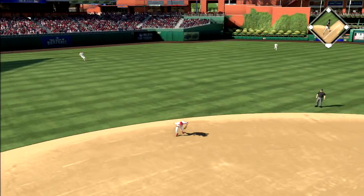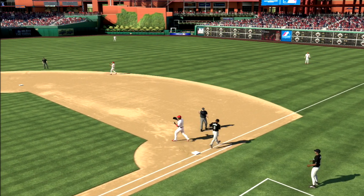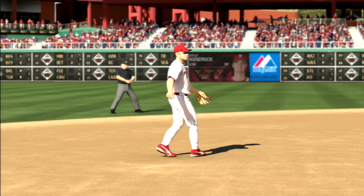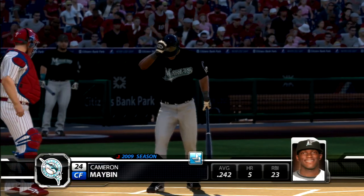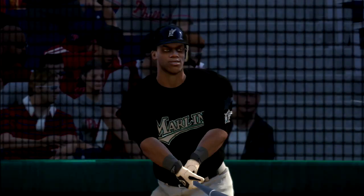Now here's a ball hit hard on the ground towards short. Throw to first will be in time to retire Ramirez for the game's first out. Gets the easy ground out to open up the ball game. Always nice not to have to deal with that speedy leadoff guy on base. So one away now, and here's center fielder Cameron Maybin.